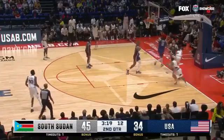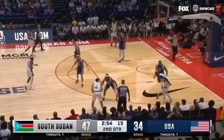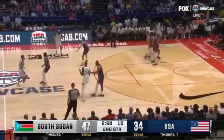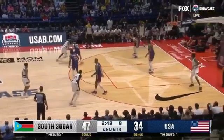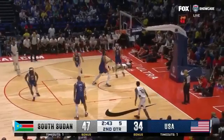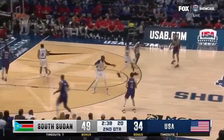Curry had the defense on Jones, who finds Deng on a nifty feed. Well, Holiday right back on Carlik Jones, such a cog for this South Sudanese team. Look at the open middle, so you've got to stay at home on a tough shot. Wow, Shane puts it down while Booker was hanging.